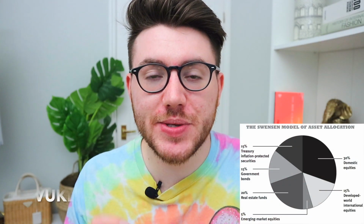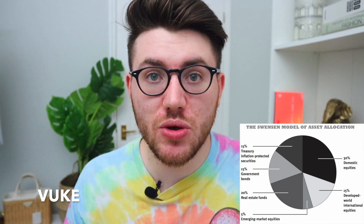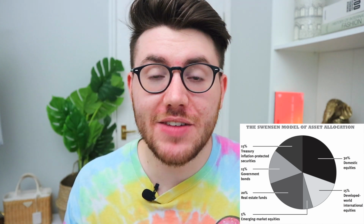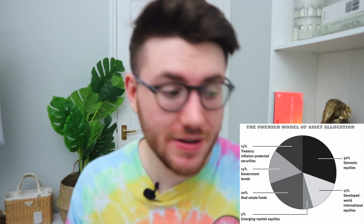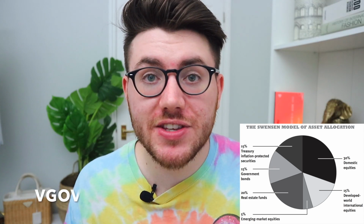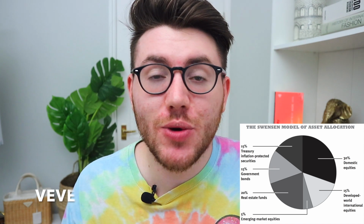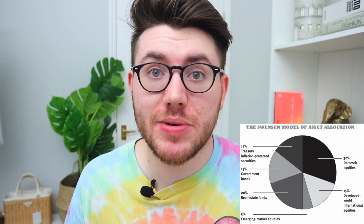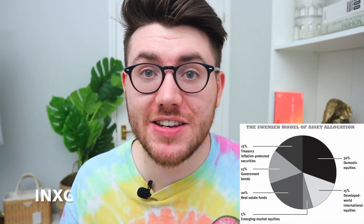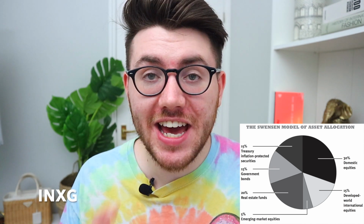Firstly, we have 30% in domestic equities, and the ticker symbol for this is VUKE. Then we have 20% in real estate funds, and the ticker symbol for this is IUKP. Then we have 15% in government bonds, and the ticker symbol for this on Trading212 is VGov. Then we have 15% in the developed world international equities, and this has a ticker symbol of VEVE. Then we have another 15% in Treasury inflation protected securities, and the ticker symbol for that is INXG.